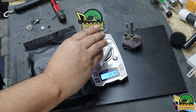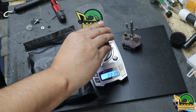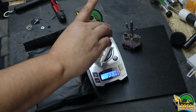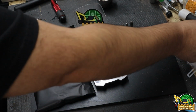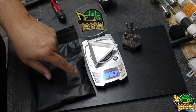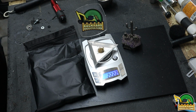All mostly fine gold here. Not quite flour, but definitely little itty bitties. Alright. What the heck? 2.222 grams of gold. Is that right? Wow. 2.222 grams of gold.